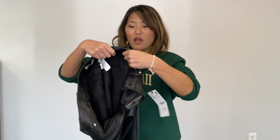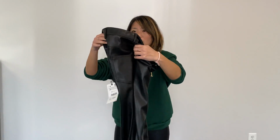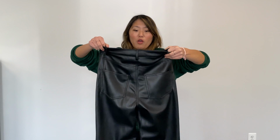the polyurethane. I believe it's the same material. I think most vegan leather pants are made out of some sort of polyurethane material. These are made out of a polyurethane material, just like the Melina pants. And like I said, they look exactly the same.